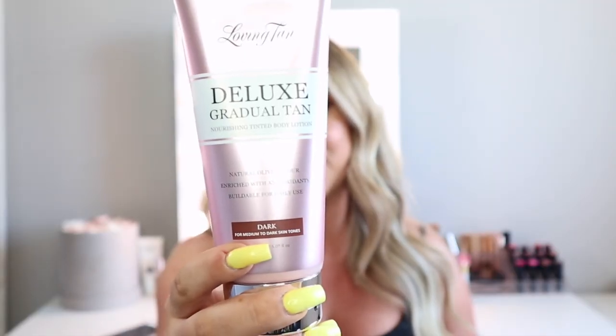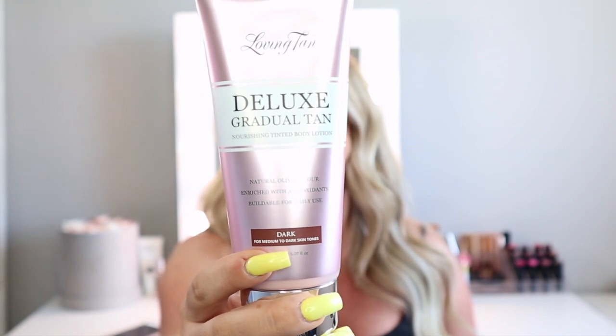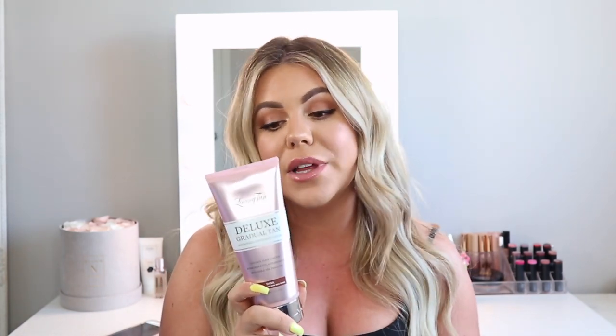And then one of my new favorites from them is the Loving Tan Deluxe Gradual Tan. This is so good. It smells amazing. I like to use this on its own to build up a slow, natural tan. But I also like to use this on days when I do have a self-tan just to keep it going and help prolong it.